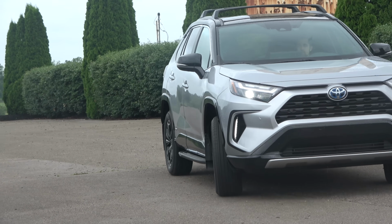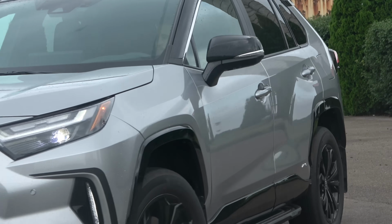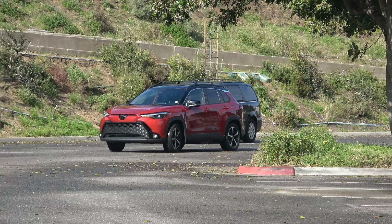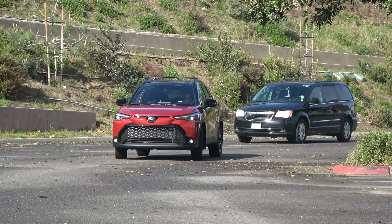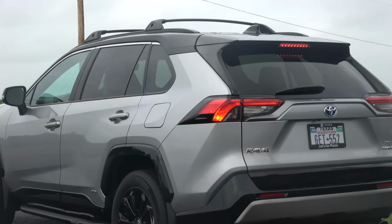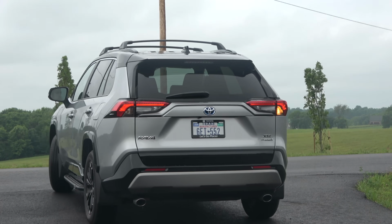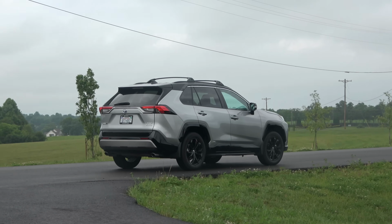What's going on, YouTube? Americans love crossovers, and when it comes to CUVs, Toyota is one of the brands doing the most. Their lineup is full of options galore, and most recently, they turned their legendary Corolla sedan into one as well. But that also means that there is some overlap, and the new Corolla Cross certainly has some people wondering if they should save some money and pick it over the best-selling RAV4.